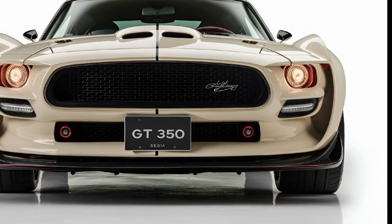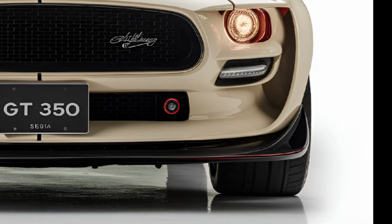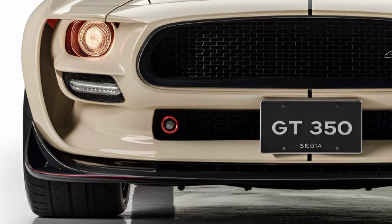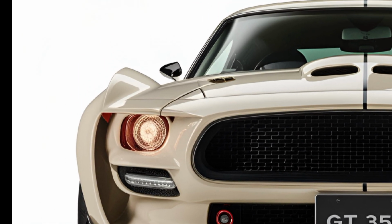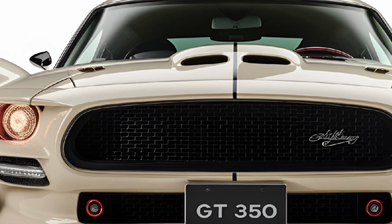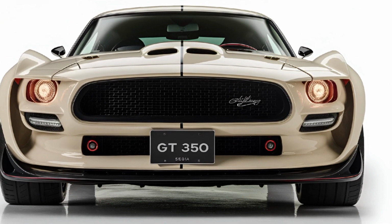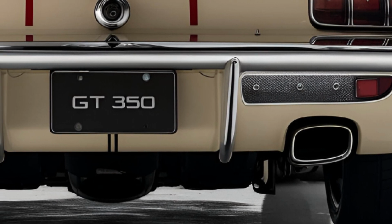Today we're taking a closer look at the highly anticipated 2025 Shelby GT350, a car that's set to elevate the legacy of the Shelby Mustang even further. For those who have followed the Mustang's evolution, you know that each iteration brings something special to the table. But the 2025 Shelby GT350 promises to be something truly extraordinary, blending raw power, cutting-edge technology, and an unmistakable presence on the road.